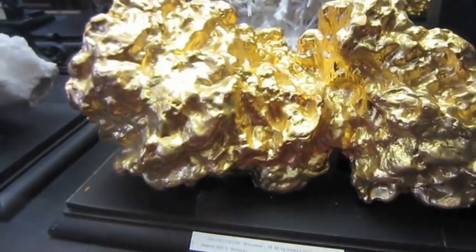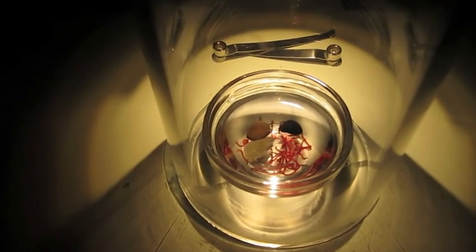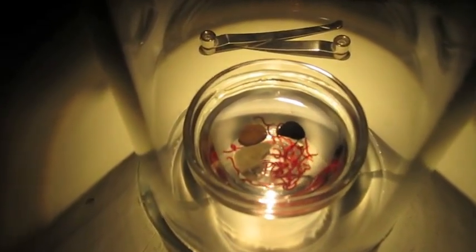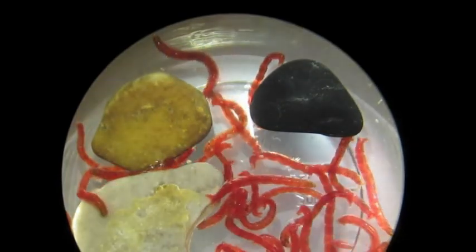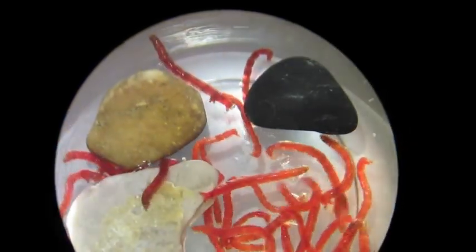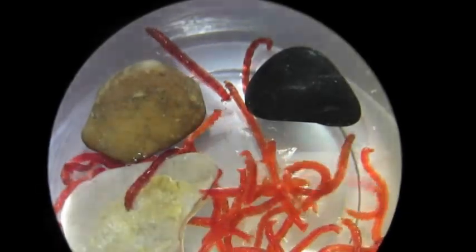This is a lot of gold. Okay, this is so gross. They are moving in the bowl. Let's try to see right in. This is disgusting. And those were actual blood worms. So many corals.